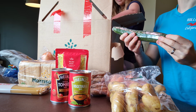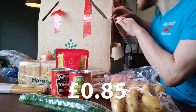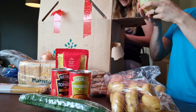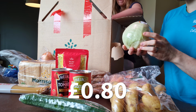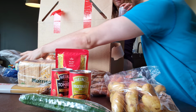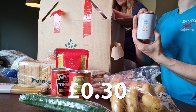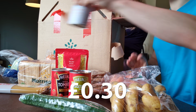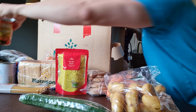Cucumber. No date. I don't know what we're going to do with this. We don't need that. What is this? Oh, it is heavy. Cabbage. Agreed, yeah, we don't really eat cabbage. It's only good until the 10th of April. Let's put it back here. Oh, what's this one? Baked beans. Okay, no Heinz baked beans. I know, what's that? They can afford Heinz soup but not Heinz baked beans.